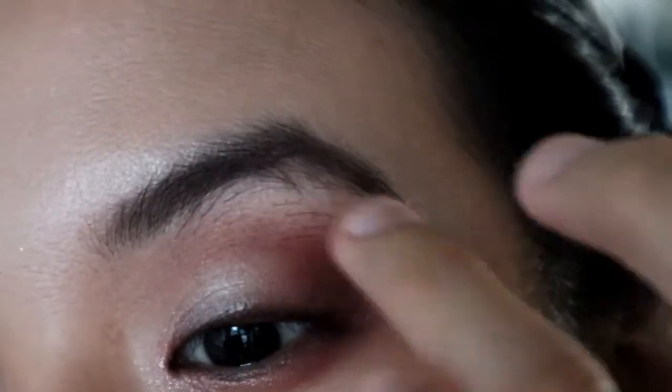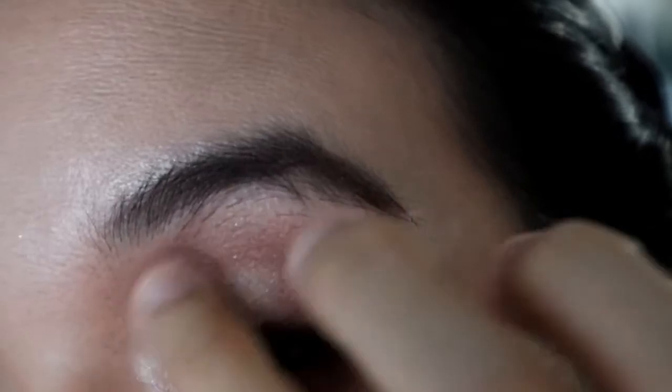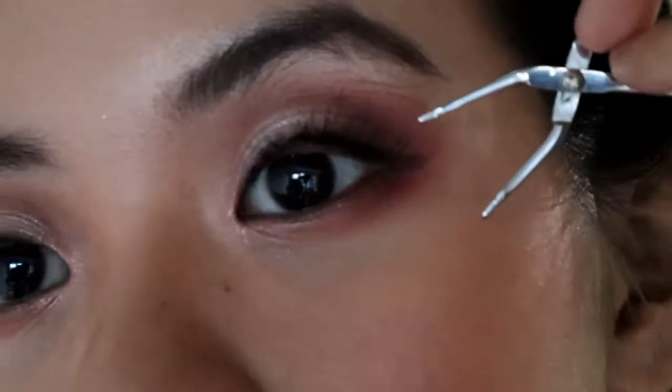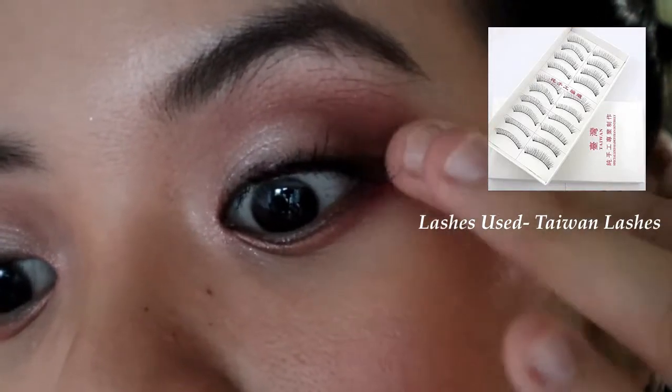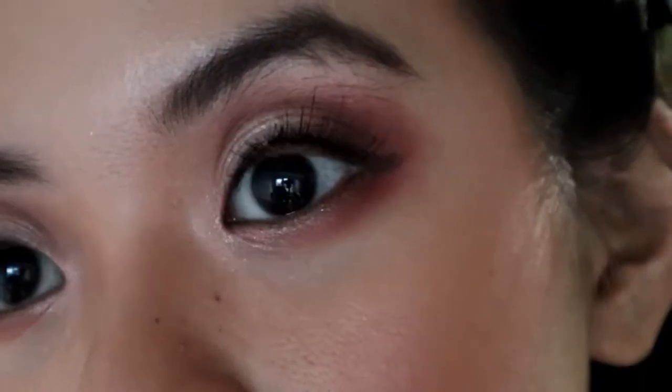Then we'll apply a shimmery champagne shade on the eyelids, but you can totally skip this step. I'll also be wearing false eyelashes for the Korean glam look, but I'm only applying a half lash on each of the eyes.